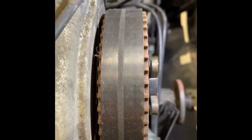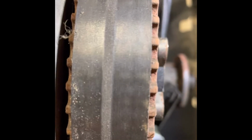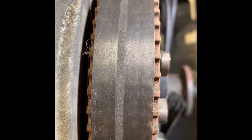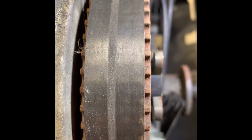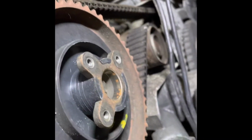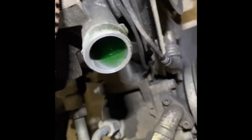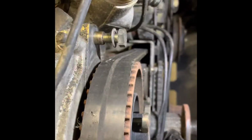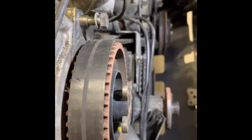So as you can see here, this thing has been rubbing pretty significantly. Focus on there or not, but that would definitely be an issue. Now I gotta figure out where it was rubbing so I can make sure this does not happen again. But otherwise, that timing belt looks pretty fine. Don't see any major dry rot or cracking. We'll see what it looks like when I can finally take it off and bend it backwards.